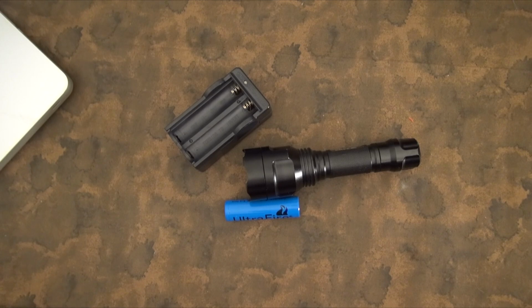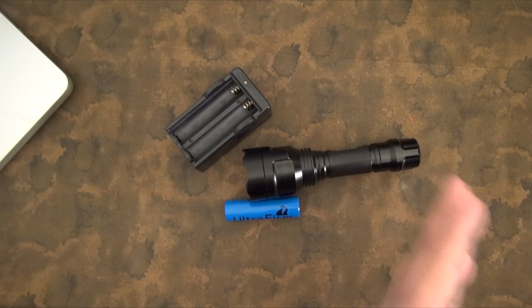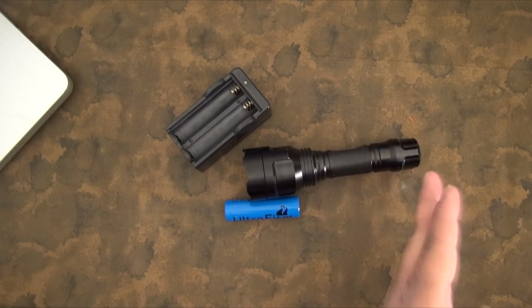Most flashlights with 200 lumens cost about $40, and it doesn't even look half as good, and it doesn't even come with batteries. So what I'm telling you almost seems fake. Okay, I'm gonna spill the beans right now. This is a flashlight that we got from eBay.